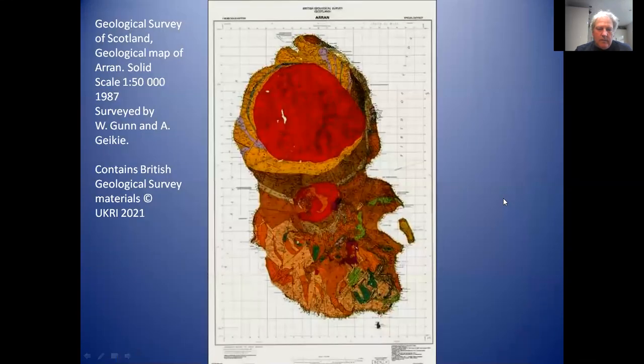The island was mapped by Gunn and Geikie in the late 19th century, and the geological map's little changed since then. This one states 1987, but it marks it as being surveyed by Gunn and Geikie, so I don't think it's been resurveyed. The survey results have been updated. But it's such a special place that the Geological Survey produces an actual individual geological map just of Arran.